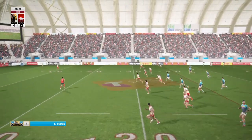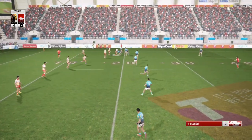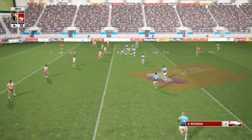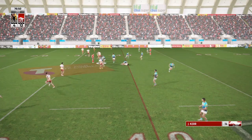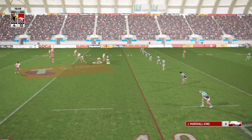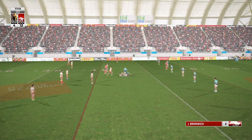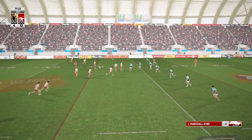Foran, the punt. Running along. Inside their own 20-metre line. Nikarima beats a man. Hasn't he got some pace? Nikarima driving forwards. That is strong. Kerr. Bromwich shows us his pace now. Bromwich driving forwards. That is strong. Runs as hard as he can. Katoa.